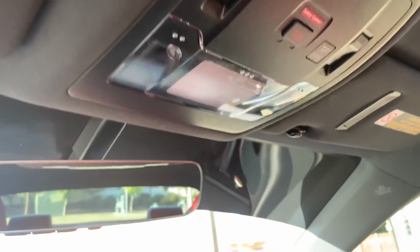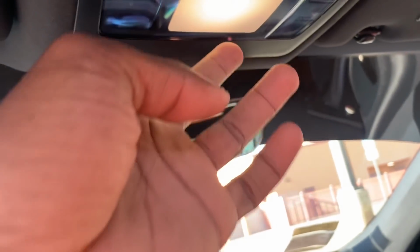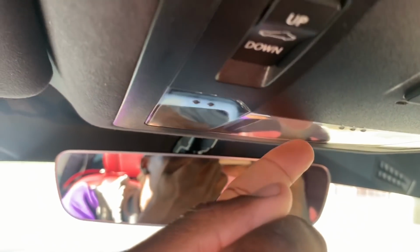It's just the little details about the lights. It's just amazing, man. I just like it. It's just handy. I don't got to click. I really don't have to touch it. As you guys can see how close my hand is, I don't have to touch it.